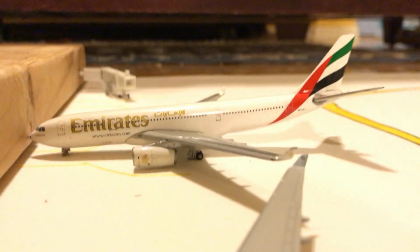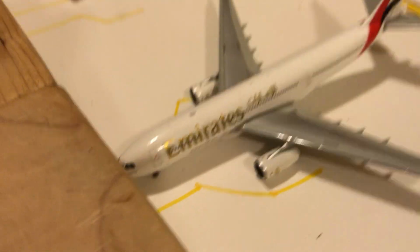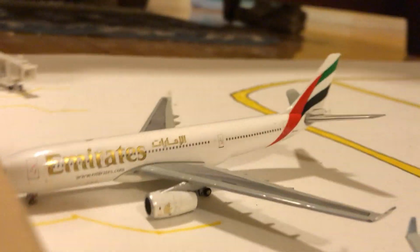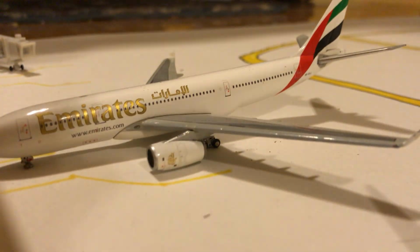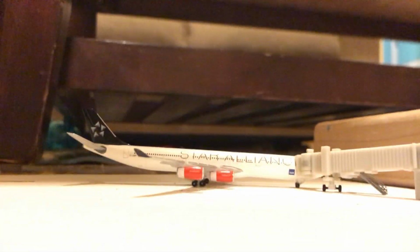This is a very confusing one. I always get it wrong. I should have done this side already. So the Emirates A330-200 shall go from this airport to JFK over to New Delhi and then Dubai. I think I got that right. An empty gate for the Asiana A350. And this is the last end of the terminal.